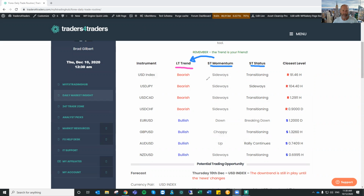Now, the dollar pairs up the top here are all, to me, just drifting sideways. Some are transitioning, like dollar yen is really just completely sideways. When I say it's transitioning, it means the trend is in a balance, right? So we're sort of waiting to see whether the trend continues or it ends. And that's what phase we're in.